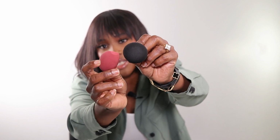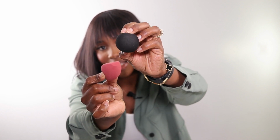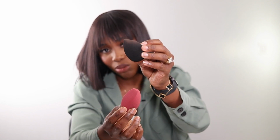So basically, it's ideal to get something that is more porous than something that looks like this. This would do the work, don't get me wrong, but it will just be taking in too much product, and this definitely will swell better than this will swell. So yes, get a beauty sponge that is porous.